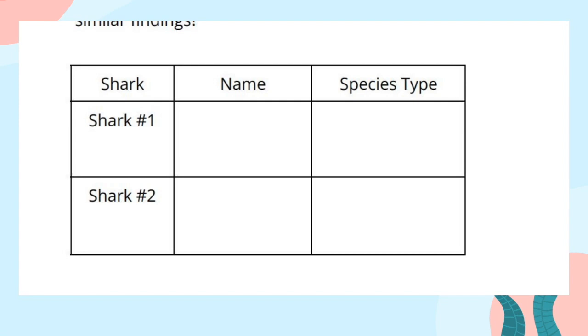For question one, we're just looking at name and species. In a couple minutes, I'm going to switch and I'm going to take you through answering question two. So if you're ready to move on, hold tight or collect some data for a few more sharks, and then we'll move on to that together. But for now, just name and species.